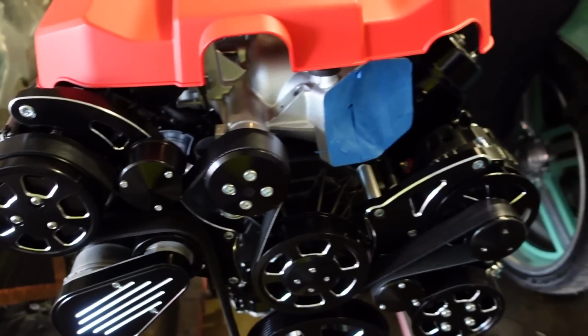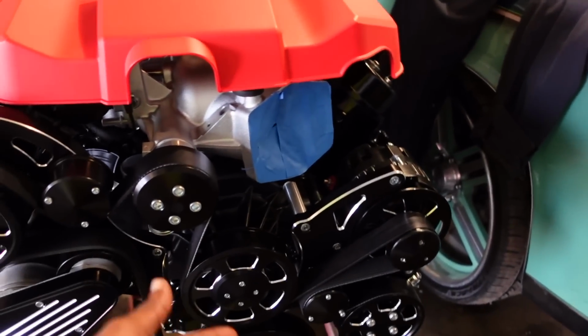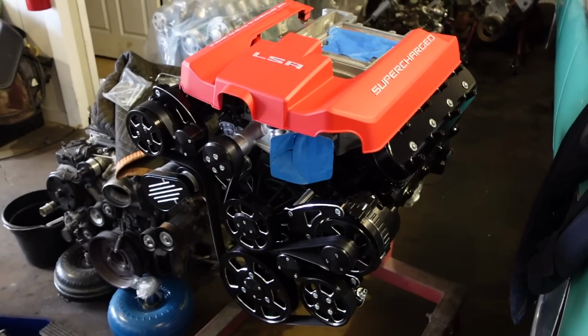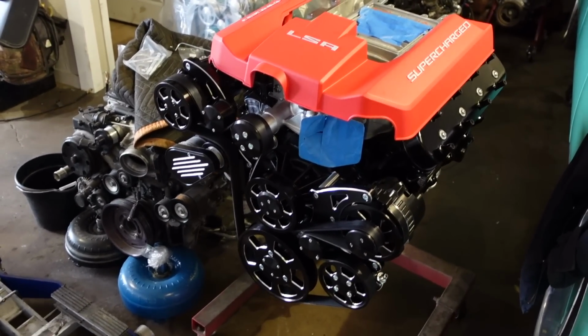This thing look way better just sitting up here. It look way better. That thing crazy. But y'all see what's going on, man. I ain't gonna hold you. I'm excited now.